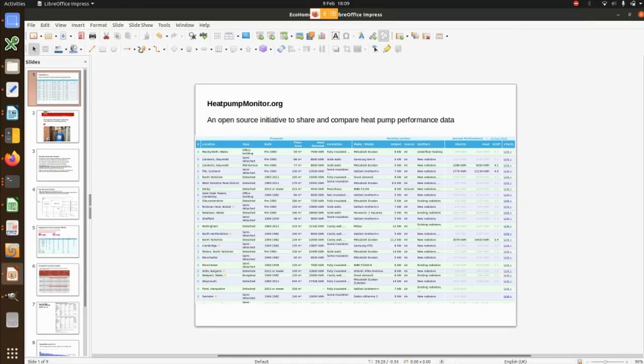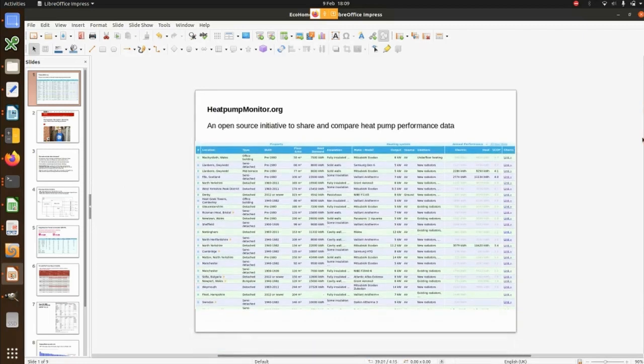So I'll do a little introduction to heatpumpmonitor.org, and then I'll hand over to Tim, who's going to do a demo of the site, and then hand over to Glyn, who's going to talk a bit about monitoring hardware, and how you collect the data, essentially.